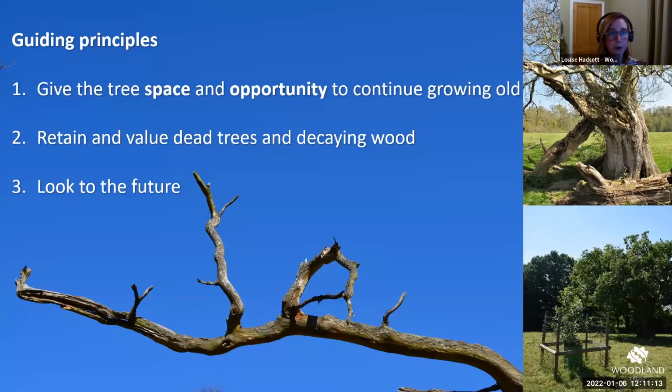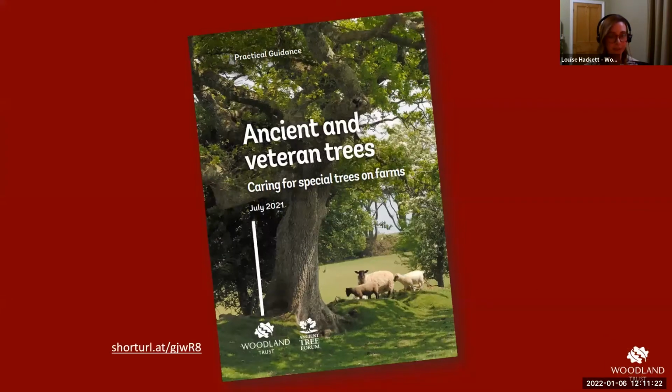So the guiding principles are: give a tree space and opportunity to continue to grow old, retain and value dead trees and decaying wood, and look to the future. And just again to name our guide that you might find useful. And that's me done.